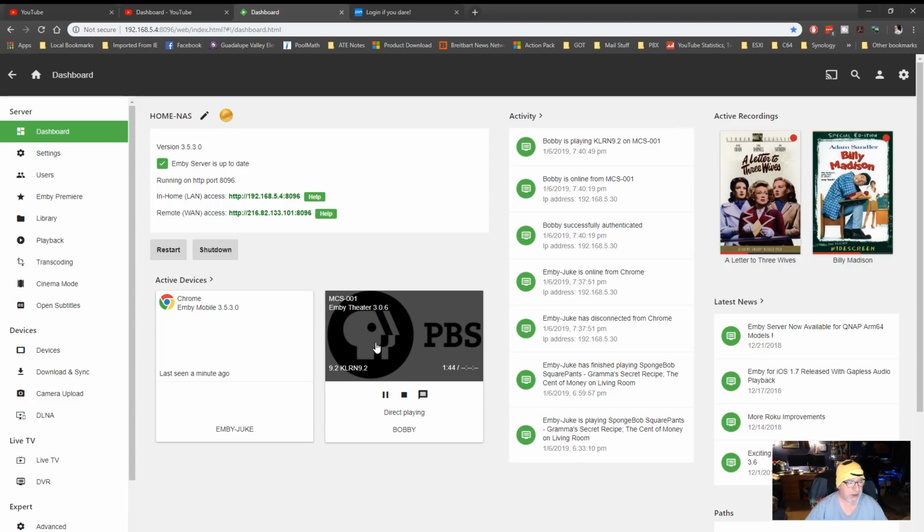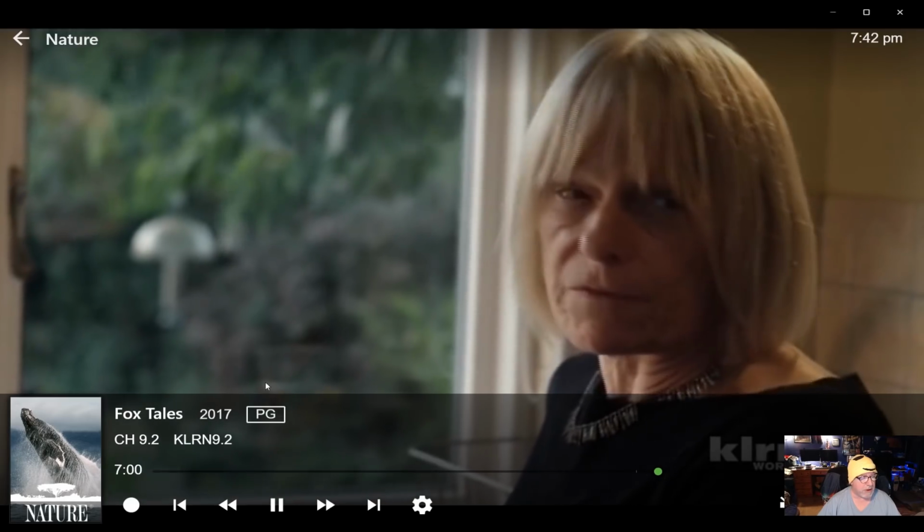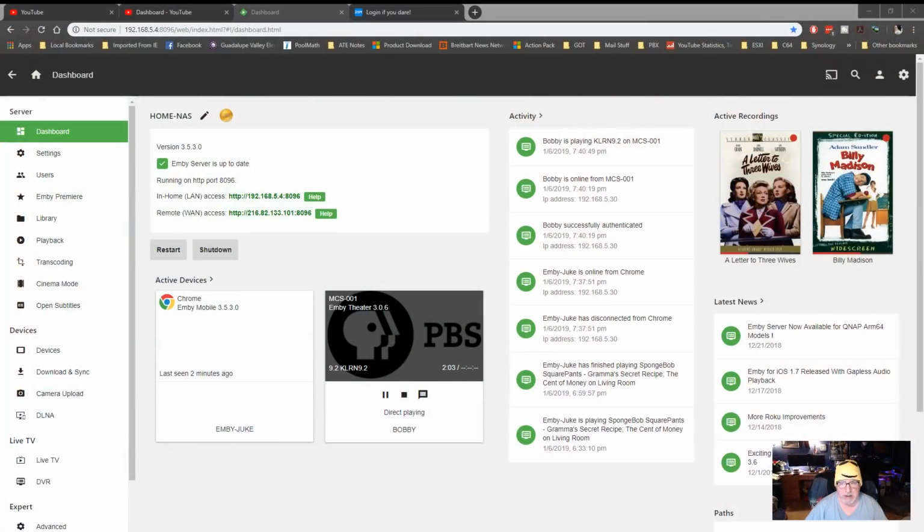So even though I'm playing a video here, and this is off of local TV off the antenna, if I bring up Emby Theater, you can see I'm looking at KLRN, I'm looking at a program called Foxtails. We'll switch back to that because we don't want to get a copyright flag, even though it's fair use. But anyway, this tells you what I've been doing earlier today. I was watching SpongeBob SquarePants and watched a couple episodes of that with dinner, and then came in here and now we've got some videos recording and watching a live TV show.